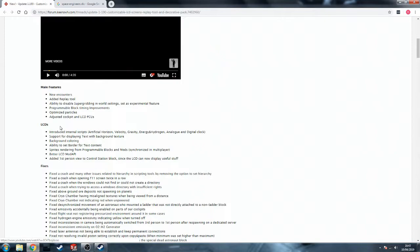So programmable block timing improvements, that's pretty handy for more advanced players who want to implement their own code into ships and things. The other thing I like about this is that people who aren't good at coding and want to just get some basic scripts into their ships, for like speed and stuff on their LCDs, can just do it now instantly from a menu rather than having to take stuff off the workshop or program it themselves. Also particle improvements, that's always nice.